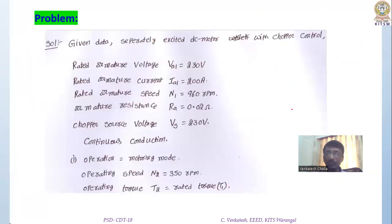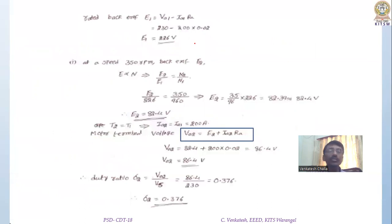First calculate the back EMF under rated conditions, and the rated value of back EMF is 226 volts. Now for the new speed, calculate the back EMF. We have the equation E2 by E1 is equal to N2 by N1. With that we get the new back EMF as 82.4 volts. As it is given that the torque is the rated torque, current also remains at the rated current of 200 amperes. Now the armature voltage or motor terminal voltage VA2 is E2 plus IA2 into RA, and from that you get the armature voltage as 86.4 volts.